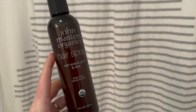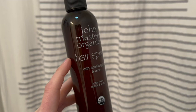Are you looking for an effective hairspray made from quality ingredients? Well, your search is over. I want to show you the John Masters Organics hairspray. So I have been really loving this hairspray for a few reasons.